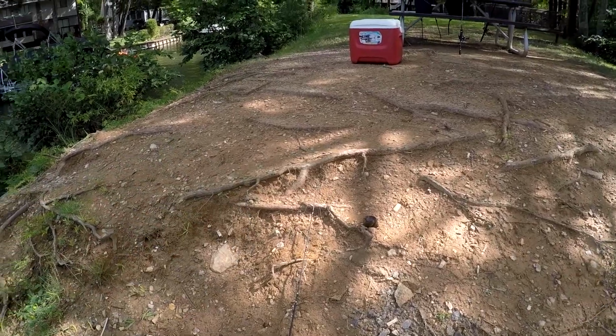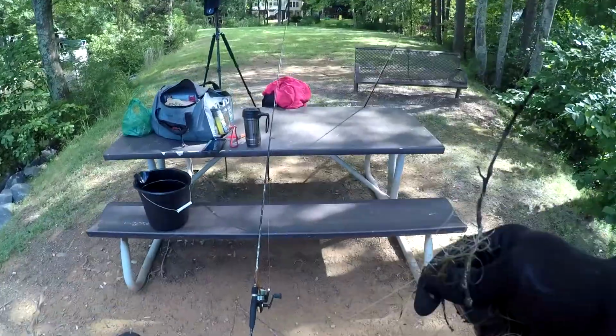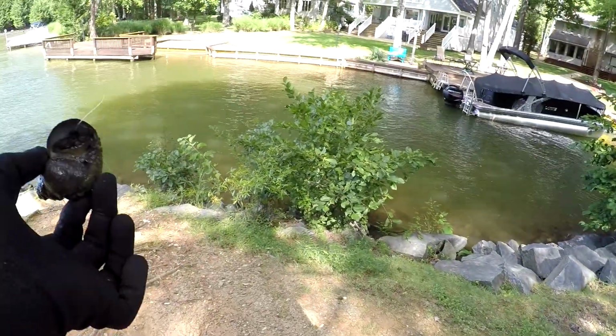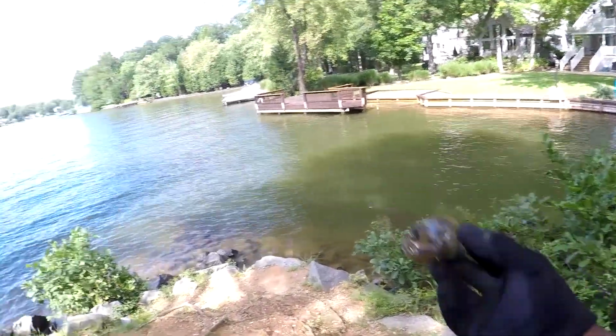The unfortunate thing is there's no trash can over here to throw this stuff away, and so I'm gonna start bringing bags with me so that I can toss this stuff in the garbage. So I want to cut him off of here and toss him back. Okay, pretty much got him free. So let's toss him back in there. Okay, dude, hopefully you'll get the rest of that line out of you when you come out.